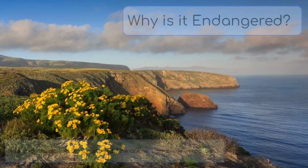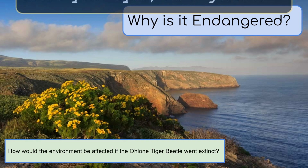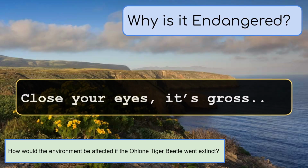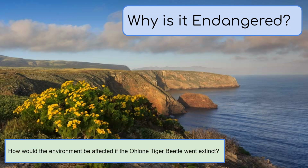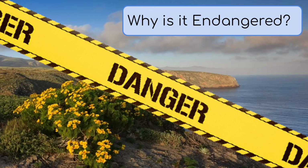So, why are these guys endangered? Why are they getting close to extinct, and what happens when they do? Well, let me help you with that. Picture this. You're walking on the beaches of Santa Cruz, and you're barefoot, you're enjoying your time, and then all of a sudden, you're walking, and bam! Bugs everywhere, bugs on your feet, beach closed, it sucks, no more beaches for anyone, and honestly, who wants to be on a beach full of bugs?